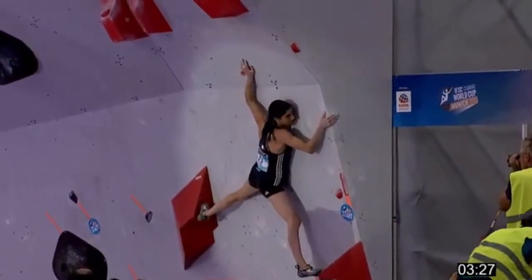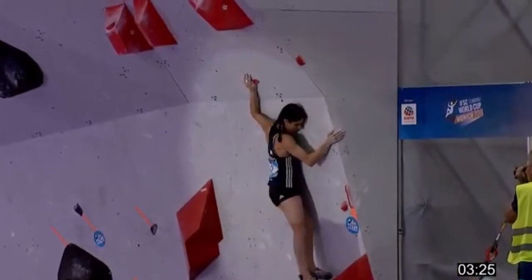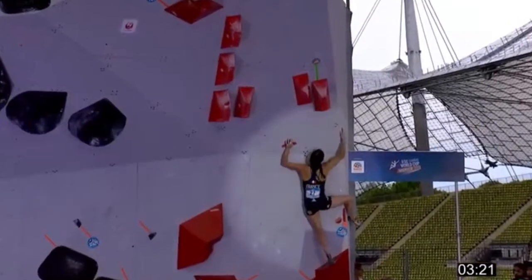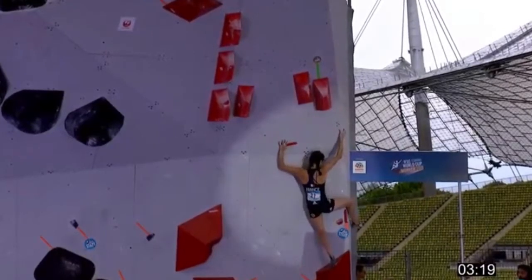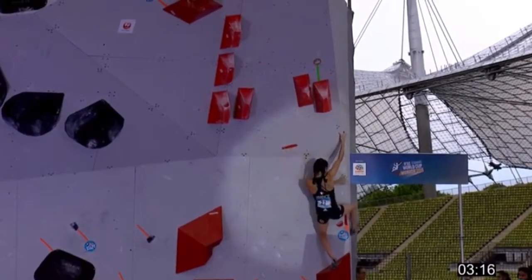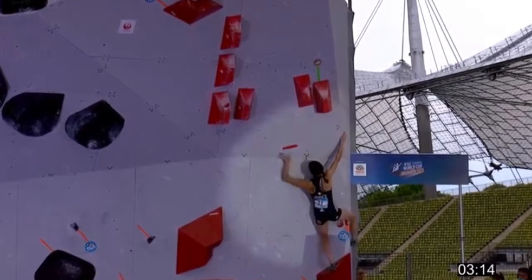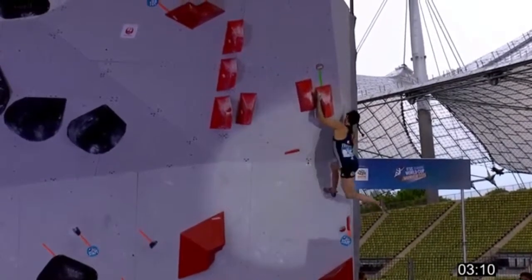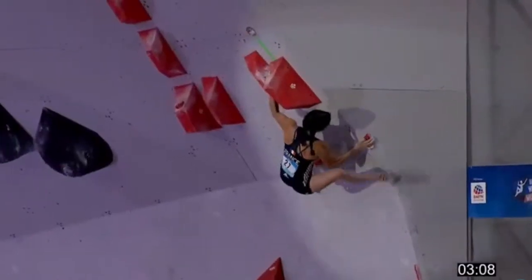Much trickier than it looked, and a lot more going on in this bottom section than it would initially appear with such big footholds. So Fanny Gibert's got the method dialed straight away though. Julia Chanaudy, really an impressive pounce up to this first red block. Here goes Fanny Gibert again. The left hand looks so solid.